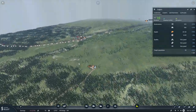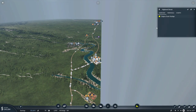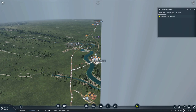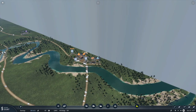I think the brightest idea at this point, just to ensure that we're going to make that money, is let's go down into here, take the Calgary grain haulage. We're going to manage the line, and by manage the line, we are going to go back. We're going to manage the vehicle, and we're going to add 5 vehicles on there. There we go. And those 5 vehicles are just going to help us make a little bit more money, make a little bit more food.